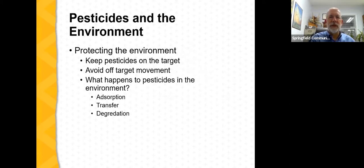Now let's turn our attention to the environment itself and some general things to think about from the standpoint of minimizing the environmental impact with the use of organic pesticides. First of all, it is very important to keep pesticides on the target. When we apply pesticides, we need to be doing it for a specific purpose.